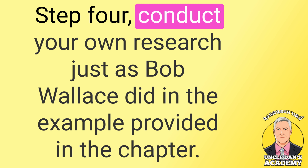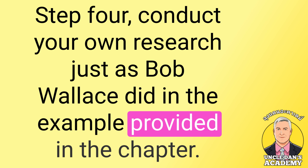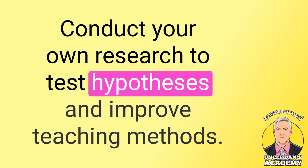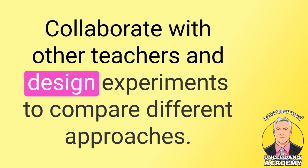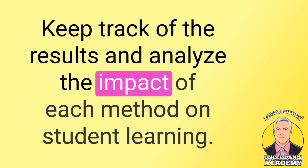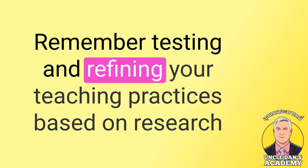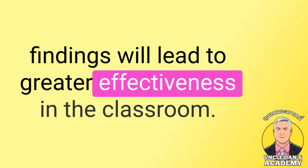Step 4. Conduct your own research. Just as Bob Wallace did in the example provided in the chapter, conduct your own research to test hypotheses and improve teaching methods. Collaborate with other teachers and design experiments to compare different approaches. Keep track of the results and analyze the impact of each method on student learning. Remember, testing and refining your teaching practices based on research findings will lead to greater effectiveness in the classroom.